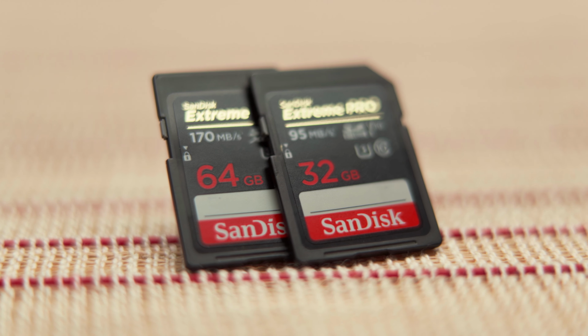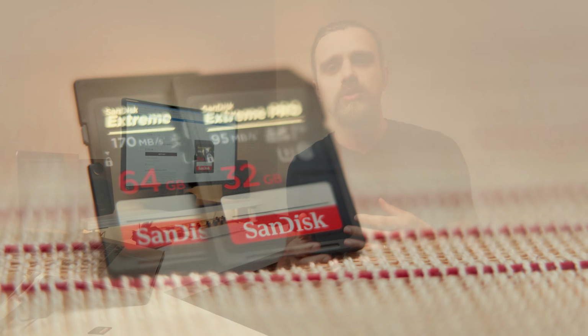It's always worth having a few smaller cards as well, so you can use them with older devices or, for example, devices that don't need much capacity, like for example my small HD monitor.